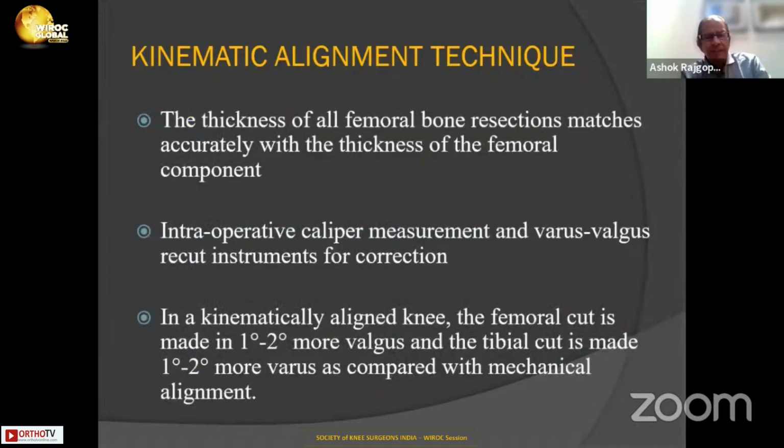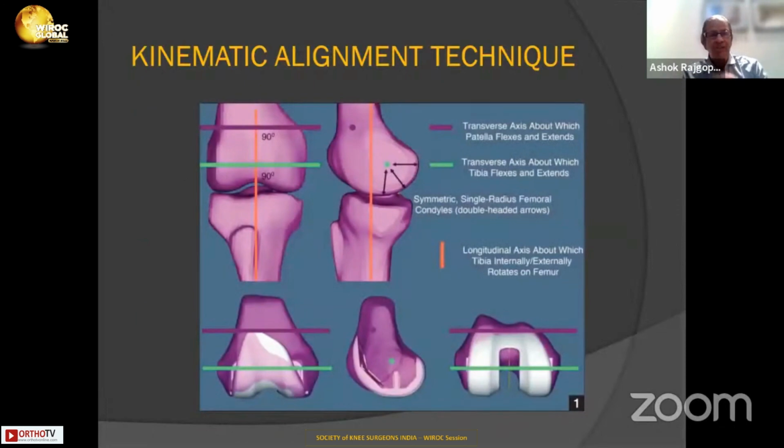So in the kinematic principle, the thickness of the femoral bone resection matches accurately the thickness of the femoral component, and all the resected bone wafers are actually measured and recut for varus and valgus alignment. In a kinematically aligned knee, the femoral cut is made in 1 to 2 degrees more valgus, and the tibial cut is made in 1 to 2 degrees more varus as compared with the mechanical alignment. So this is really the kinematic principle, and these are some of Stephen Howell's original diagrams.